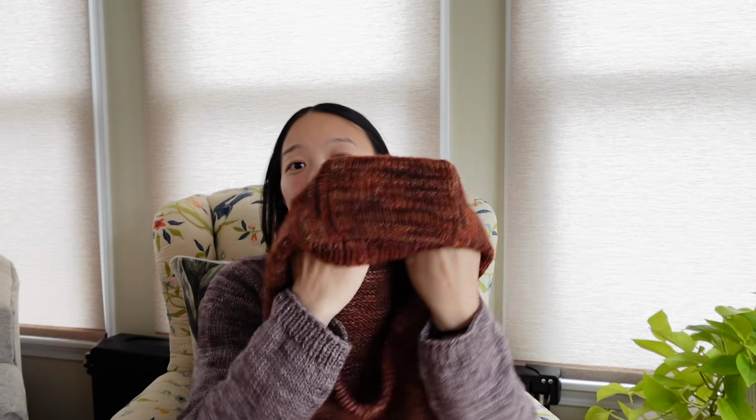It's warm because it's 80% wool held double. So, you know, it's not going to be as warm as a really tight balaclava or anything, but he does say that it adds warmth, and I think it looks really good on him, honestly, the way he styles it. So I'm super, super happy with this.